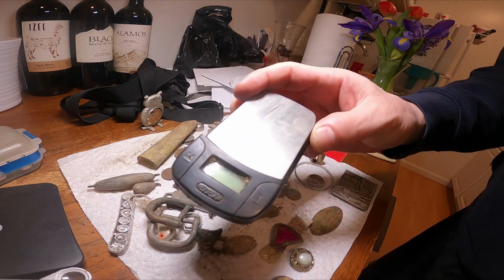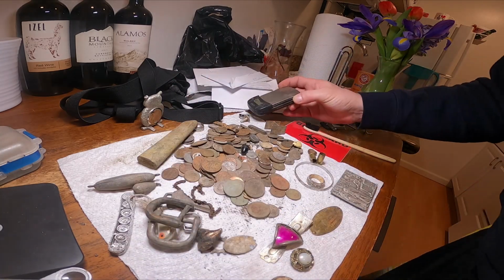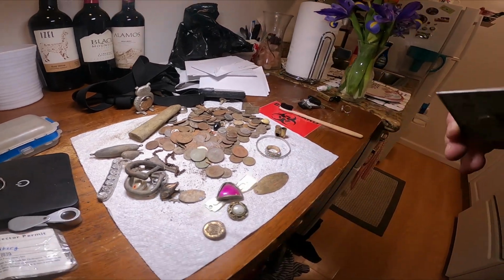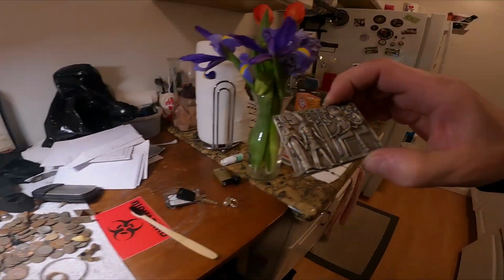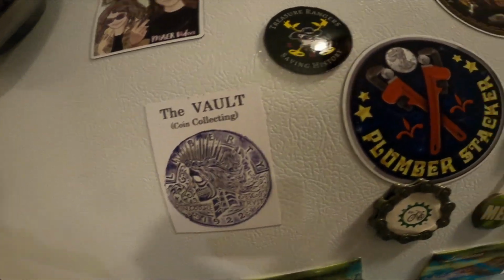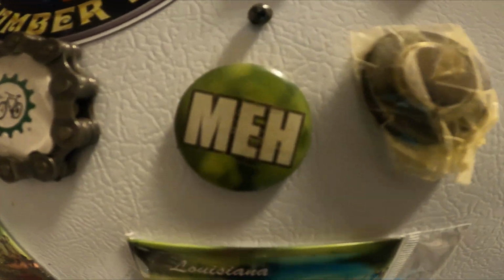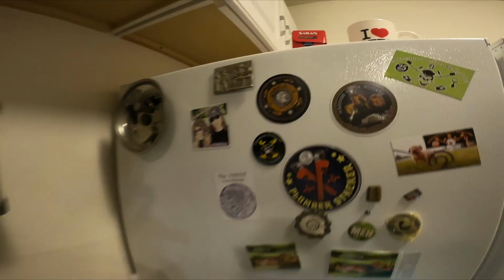So I guess it's only natural that we have to do a weigh-in. See how much we got. Let's do it. Here's where all the little magnets that I find go. I still gotta clean this one, but this is where it's gonna go. Oh, look at that. Magnet, magnet, magnet. Here's some other magnets I found. There you go. Little scrappy digs. Let's do weigh-in.